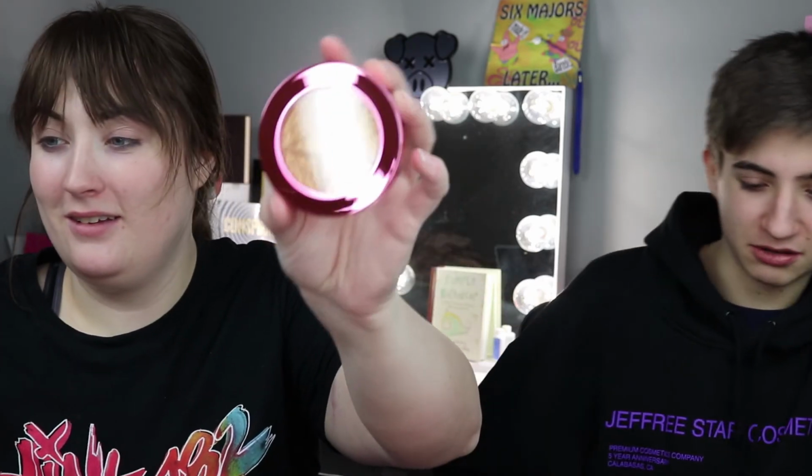So then we also got a highlighter. Do you want to open the highlighter? Sure. It's too dark for me, so I can't personally wear it, so it's going to go in the giveaway, but I want to show you what it looks like. It's also from the summer collection. I know, isn't that cool? You might want to hold it up to the camera so the people aren't like punching their screen. Look at that. That's so cool.